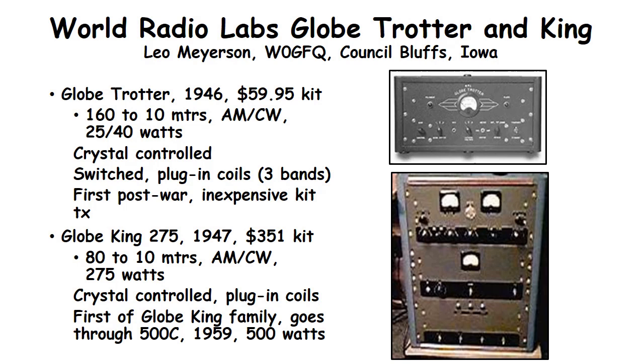On the other end of the spectrum was the Globe King 275. Came out in 1947, $351, with plug-in coils all around, 80 through 10 meters, AM and CW. 275 watts input, about 200 watts output on mine. It's crystal controlled, and it's the first of a family of Globe Kings that went through the Globe King 500C in 1959, which was a 500-watt transmitter.